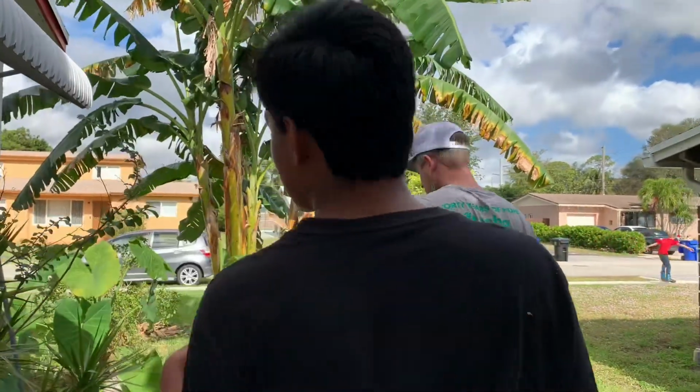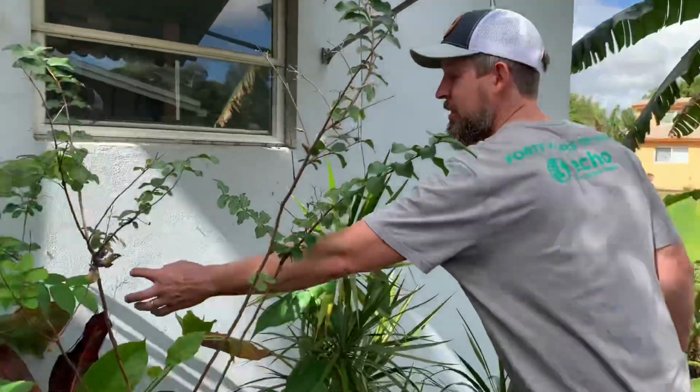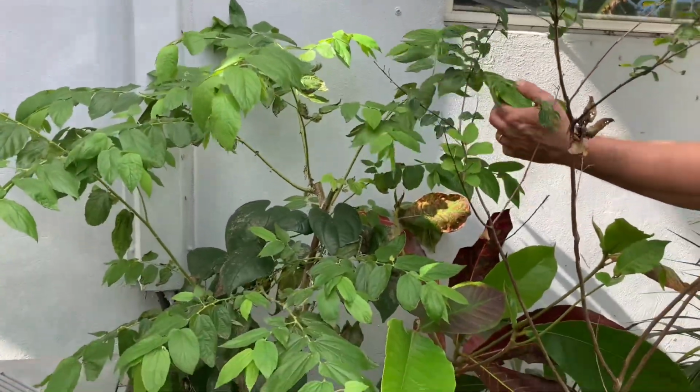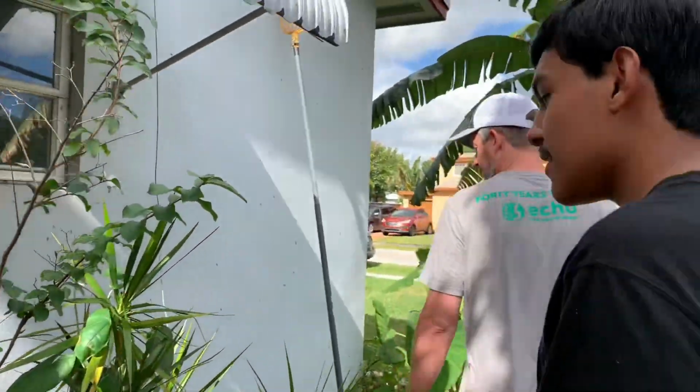When you said Malabar, the first thing that came to mind was Malabar spinach. Malabar spinach. We've got another little Jamaica cherry tree over here, or one known as strawberry tree. Yeah. I think one of the birds planted this because I don't think I planted that. Well, I've seen these around.